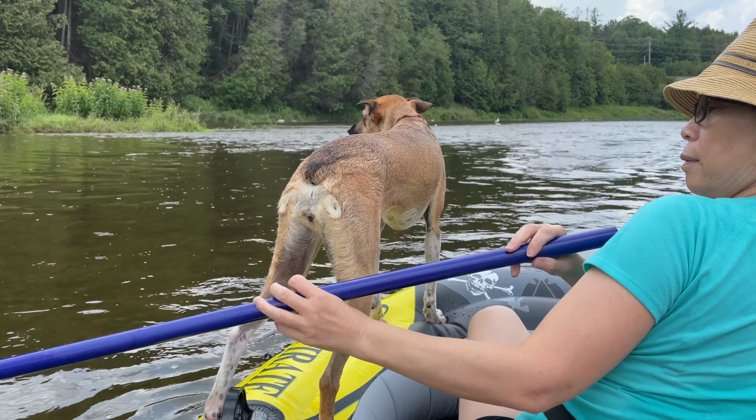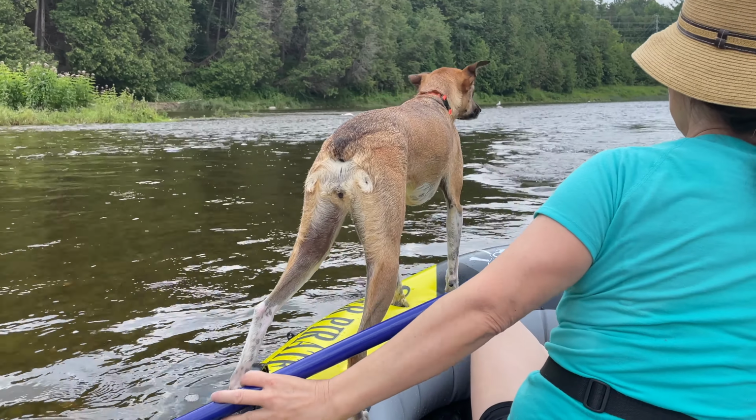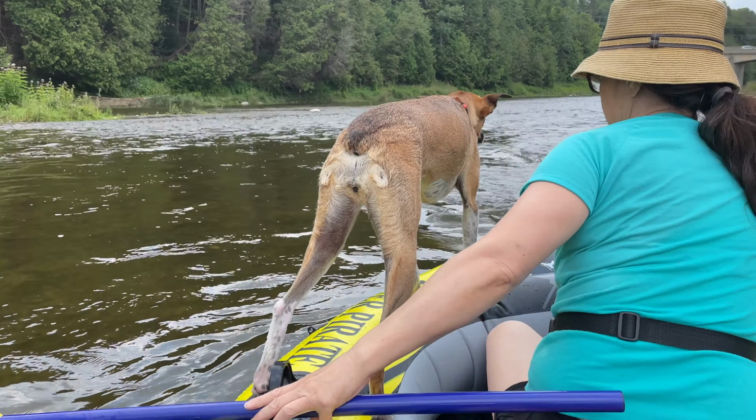Meanwhile, Kaya is learning to balance on the side of the blow-up boat. She likes to wander around the outside of it. Oh, we're getting into some rapids. Yeah. Okay.